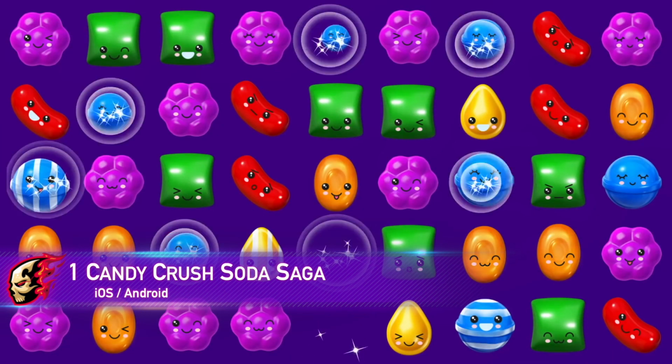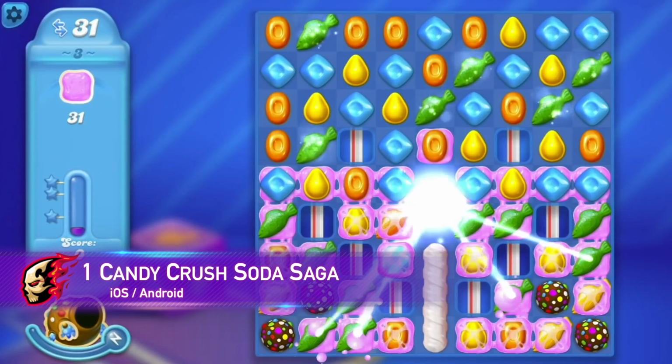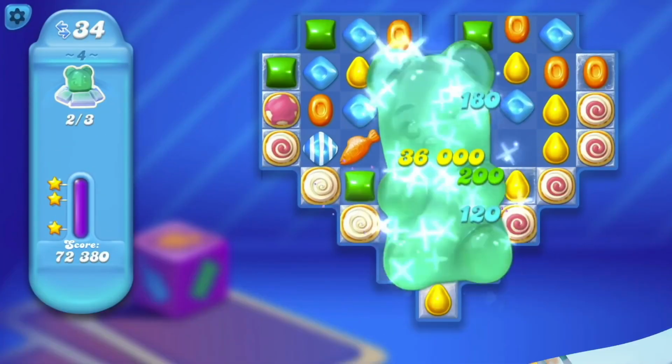Number 1, Candy Crush Soda Saga is a fun and addictive Match 3 puzzle game with over 6,000 levels, monthly seasons, and unique game modes. Join Kimmy on her journey to find Tiffy and challenge your friends for the highest score.